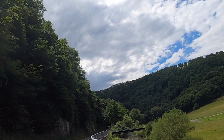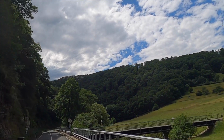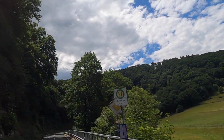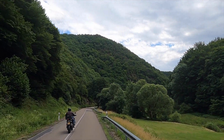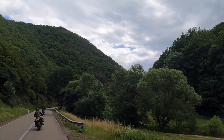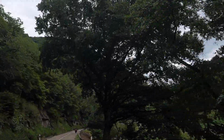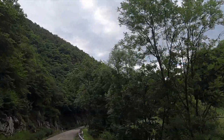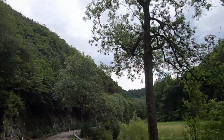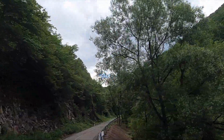Okay, motorbike fans. Just left Neustadt and we seem to have arrived at the bank of the river Wied. And that is quite a cute place. Occasionally it runs through pretty narrow gorges. It's a bit more open here. Try to catch some of that on camera. Now look at that. Cute little valley, river. Don't we love it?